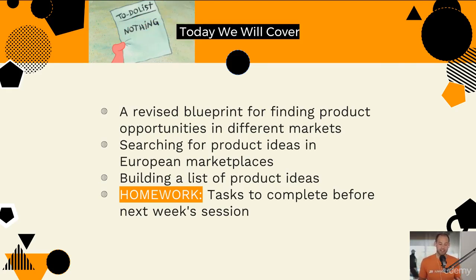So we're going to find products to sell in the European marketplaces, build a product list of this, and then at the end we actually even have homework for you guys. You don't get off that easy. There's homework. If you want to learn, or if you want to go the extra step and really take it to the next level, which we would really encourage you to do, because we're doing this in real time. We don't know what we're selling.